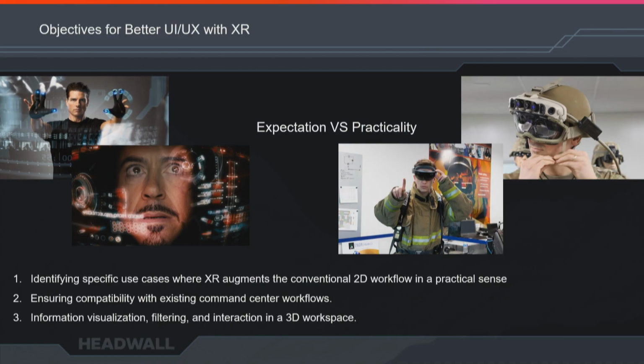So the challenge is to design the UI by first identifying specific use cases where XR realistically augments the conventional 2D workflow. And that only happens by talking to the stakeholders and looking at the needs which are not fulfilled by the established workflows. And this can mean, for example, for a command center, better utilization of existing 3D assets and referencing those with, for example, maps.